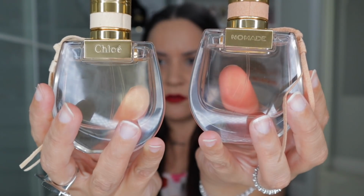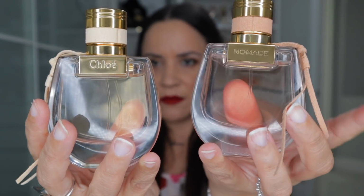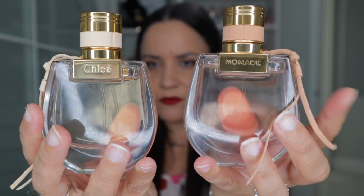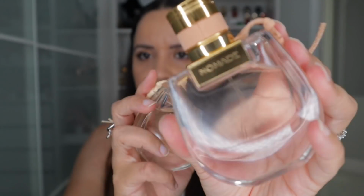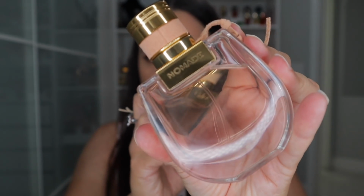And here are the bottles. So they're pretty much the same. The Eau de Parfum is just a little bit of a rosy pink, and then the Eau de Toilette, it's kind of like a beige color. And then the Eau de Parfum is like a rosy pink.